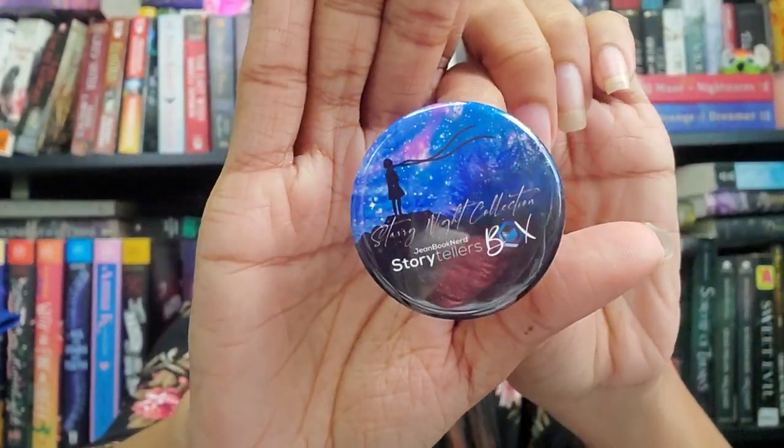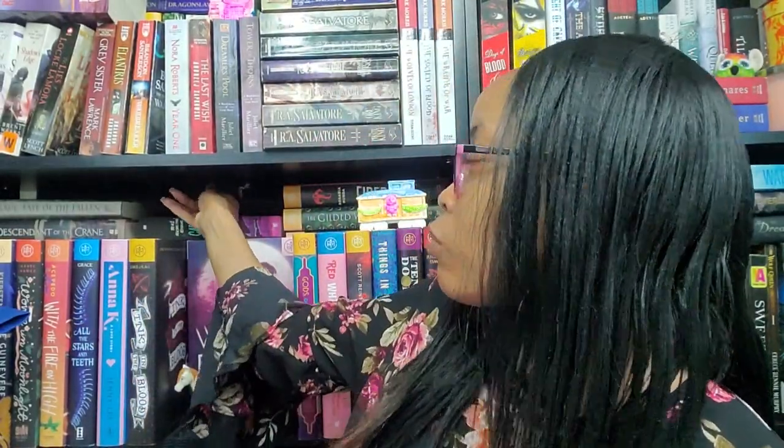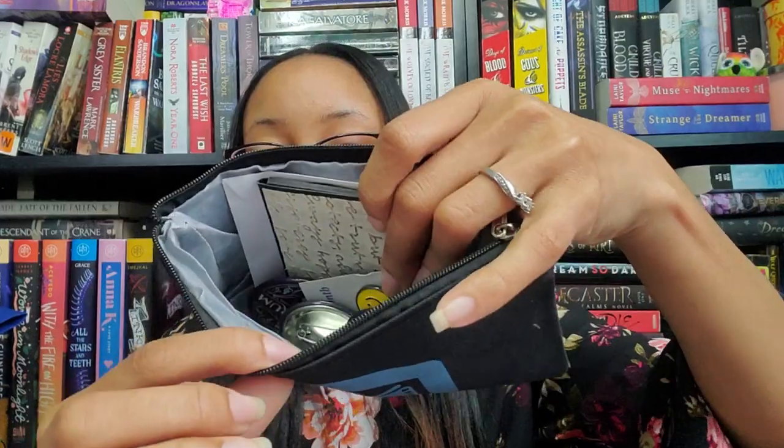The pen. Okay, yeah. So we have the Starry Night collection button. I say pen, but it's a button. I normally keep all of my buttons and my stickers inside of here. And like I said, I keep all of the buttons and stickers in there from JeanBookNerd. So if that doesn't tell you guys how much I love JeanBookNerd, I don't know what will. But yes, this is so nice. Okay. So we're going to keep that. Packaging I'll just throw on the floor next to me.